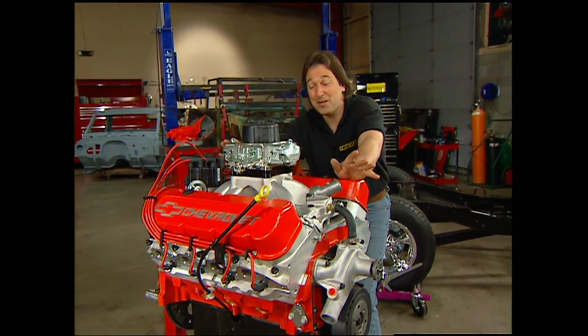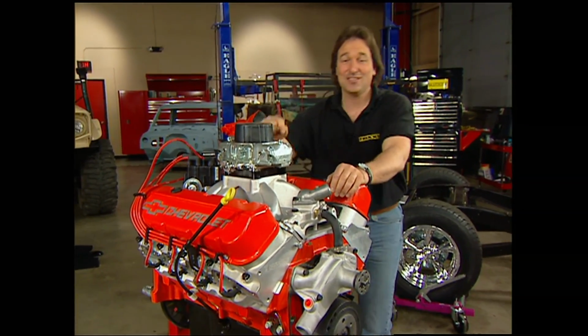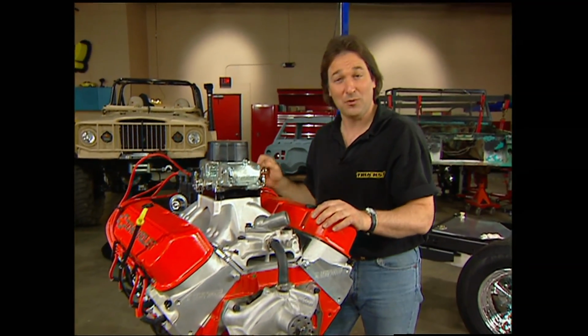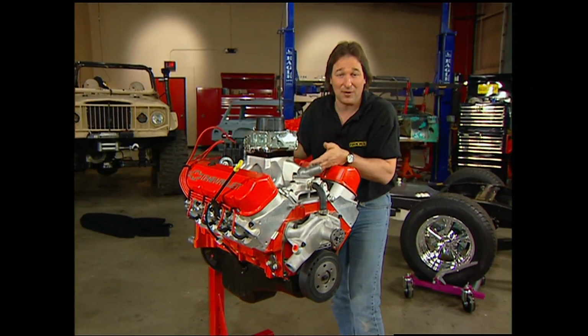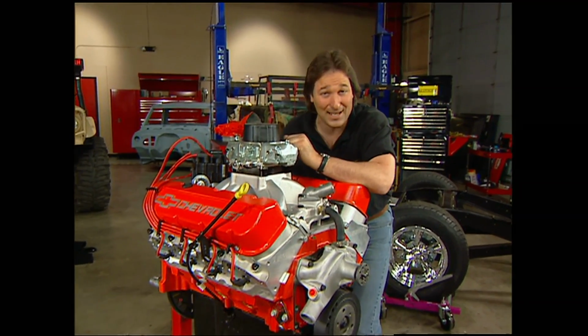Now, I know those numbers can be a little bit mind-boggling, but wait a minute, it gets even better. This thing is pulling 9.5 to 1 compression, and it's pulling those kind of torque and horsepower numbers on 93 octane pump gas. Which means this thing won't overheat in traffic, it'll idle in traffic, it's street legal. And you can buy one in the crate.